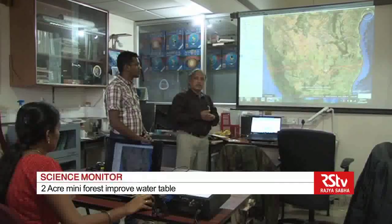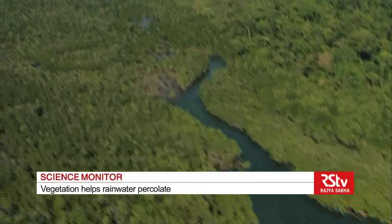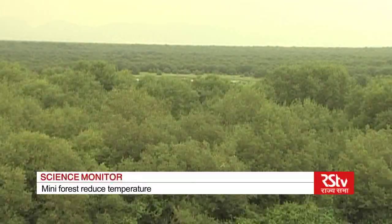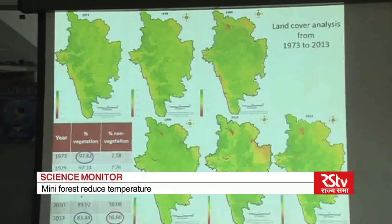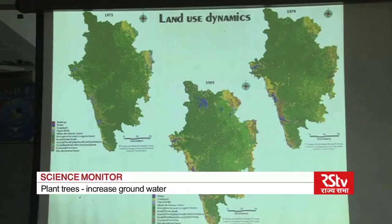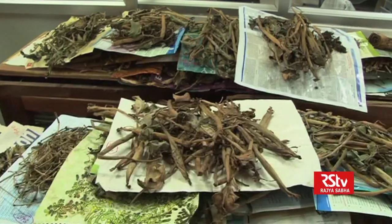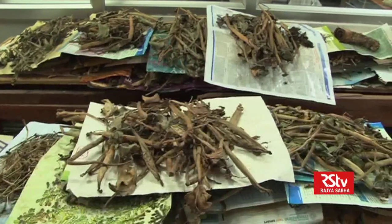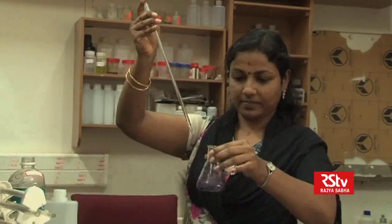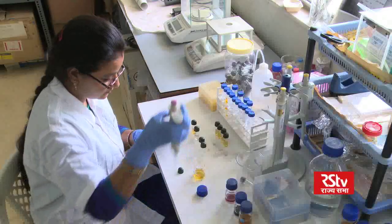The mini forest of IISc, which hosts about 40 different species of Western Ghat plants, has also been observed to reduce the surrounding temperature by 2 degrees Celsius, clearly showing that plants have a major impact on the microclimate of a region. Inspired by the success, the effort is being replicated by few other departments of the institute as well as some of the private institutions in Bangalore city.